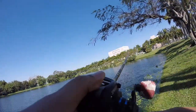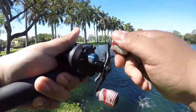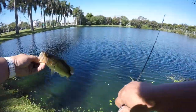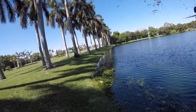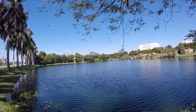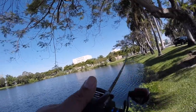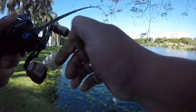Got one. One bass. Bam. One down. That's one, baby. I think they're down on these edges. Got another one. That's two.